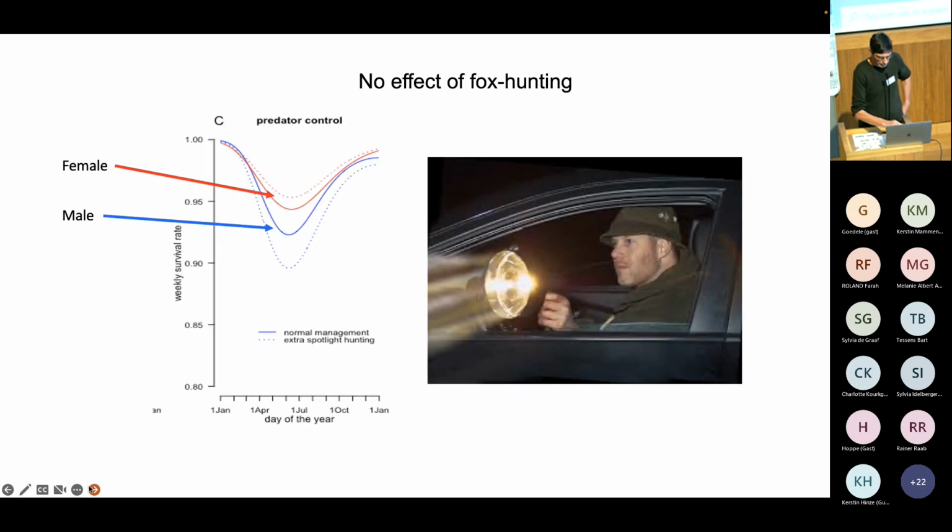So when we knew that predators were the main cause of mortality of hamsters in the Netherlands, the hunters asked, well, we can shoot foxes very well. Okay, we said, if you want to shoot foxes, go ahead. And we also had a control. We did an experiment, some areas with spotlight hunting and some areas without. And the effect was that spotlight hunting had no effect whatsoever on the survival of hamsters.